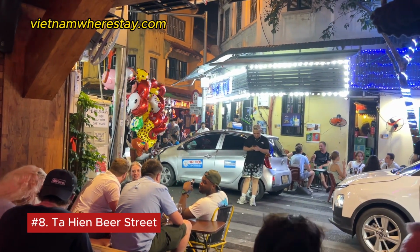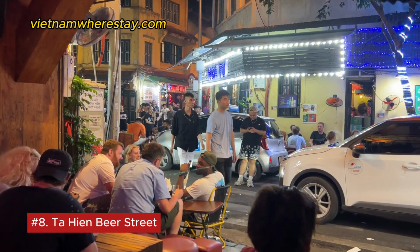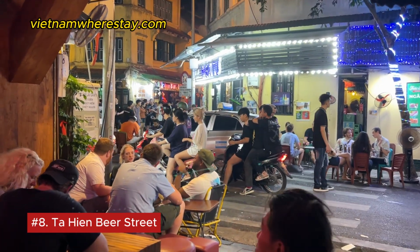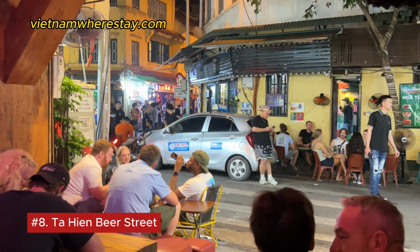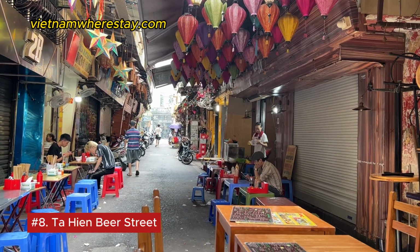Hanoi's Old Quarter has a great nightlife scene, especially around Ta Hien Beer Street. Lots of bars, pubs, and nightclubs in this area open until midnight. You can sit at one of the many bars with street-side settings, enjoy cheap fresh beer and people watching. Ta Hien Beer Street is a great place to experience local nightlife, hang out with friends, and observe local life.